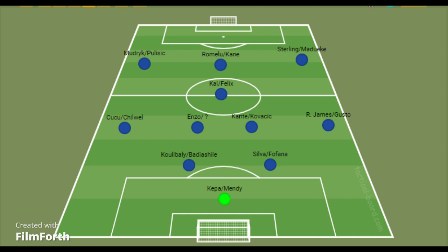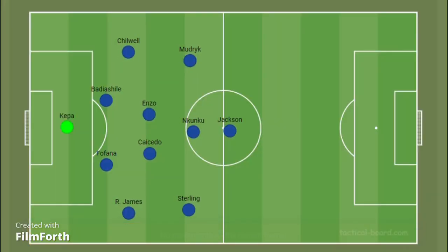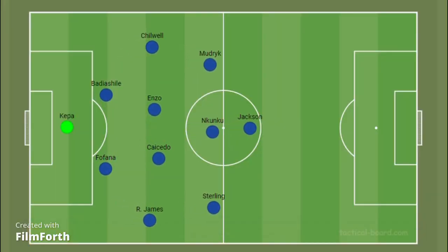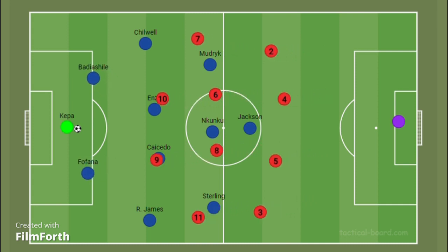This is a default formation that Chelsea can employ. Now, let's begin our analysis. We know that Mauricio Pochettino likes to line his team up in a 4-2-3-1 formation. In his previous time at Tottenham Hotspur, he liked to line up his formation like this.